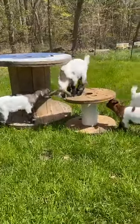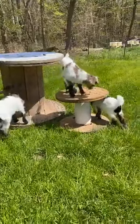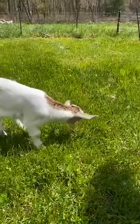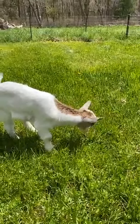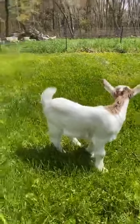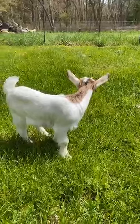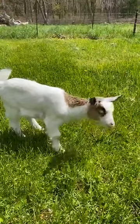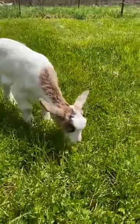Do goats need a lot of space to roam around? They seem to get along with a small area. For us on our farm, we're a very small farm, only about 5 acres, and we have quite a few different animals on the farm. We do a lot of rotational grazing.